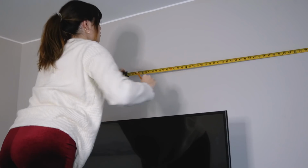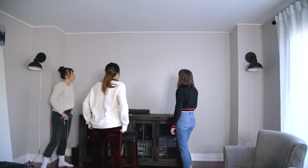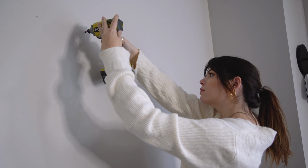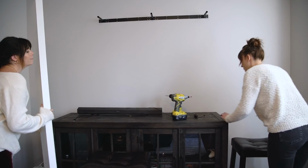So one of the things we had to solve with this room was a place to put the stockings. So as per my plan, we're doing a floating shelf above the TV. I love this because once the holidays are over, it's still gonna be a super functional shelf to put anything else up there that she needs. Beauty. Okay, let's put it up.